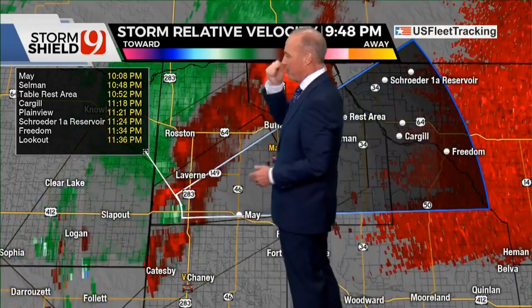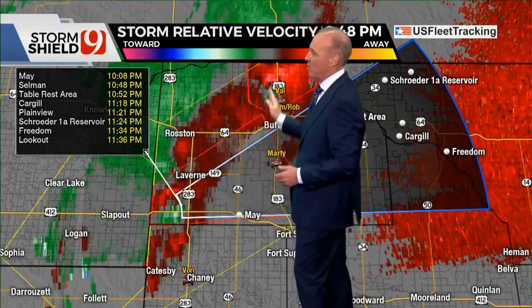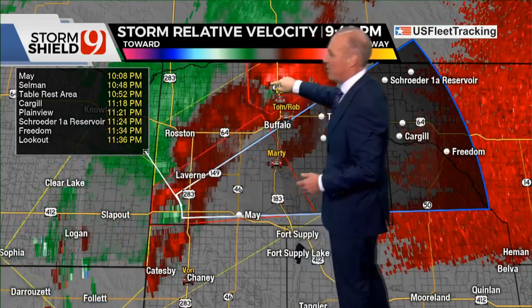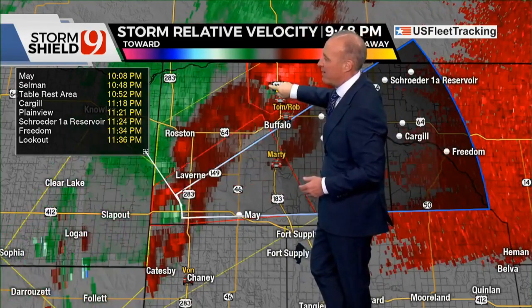So this storm, pretty amazing to watch these storms. This one's trying to get the heck out of here. It's going right up 183. The tornado is going to be just west of 183 now. It's going to be west of 183. That's the tornado right here.